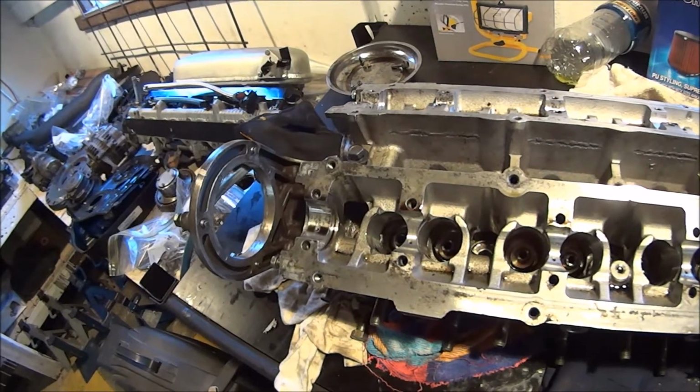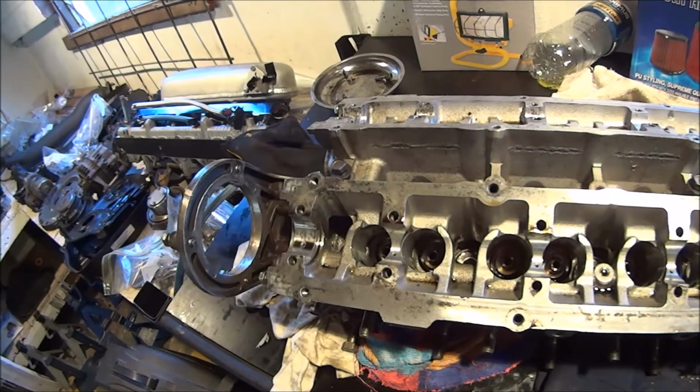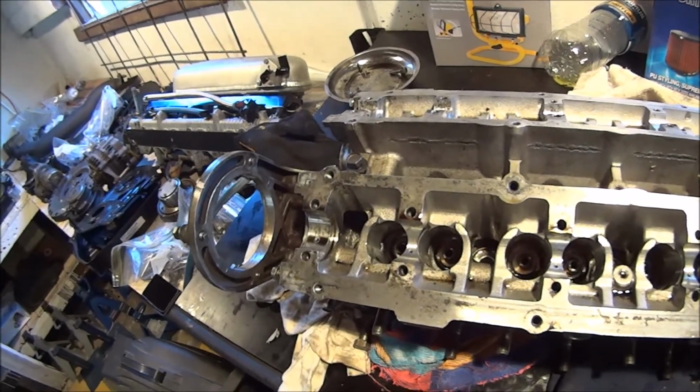I suppose I really should have spent more time researching before pulling the engine out. Ultimately, I've pulled it out for no good reason.